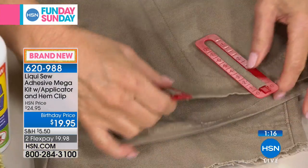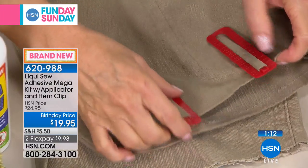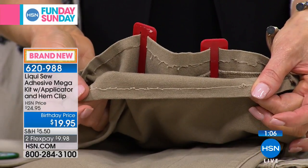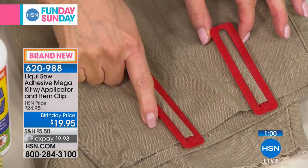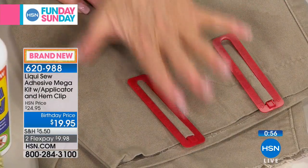Two of these. Okay, so the clips. Two of them. Thanks for asking about that. It comes with two hem clips. What do you do with them? You use them when you're going to take up your pants. Look at this. This has been liquid sewed. I didn't have to take out a sewing machine and go through those layers. The clips hold it in place and measure it. It's imperial and metric, and you get two of them to hold your creation together while you're doing your liquid sew, and that's included.